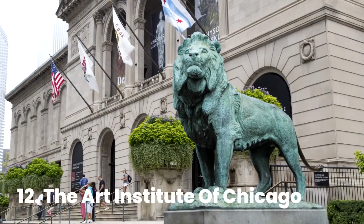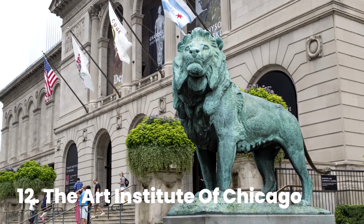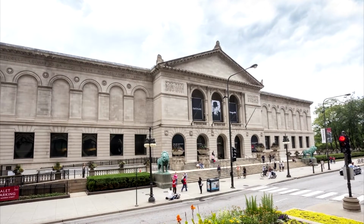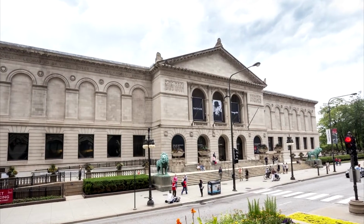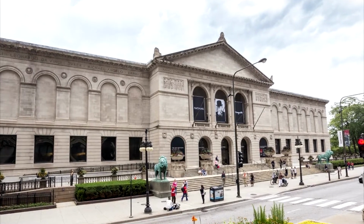12. The Art Institute of Chicago. The Art Institute of Chicago, on South Michigan Avenue in Grant Park, may be housed in what looks like a forbidding mausoleum, but inside it's an absolute trove of treasures. It takes a full day to browse around as there is so much to see.